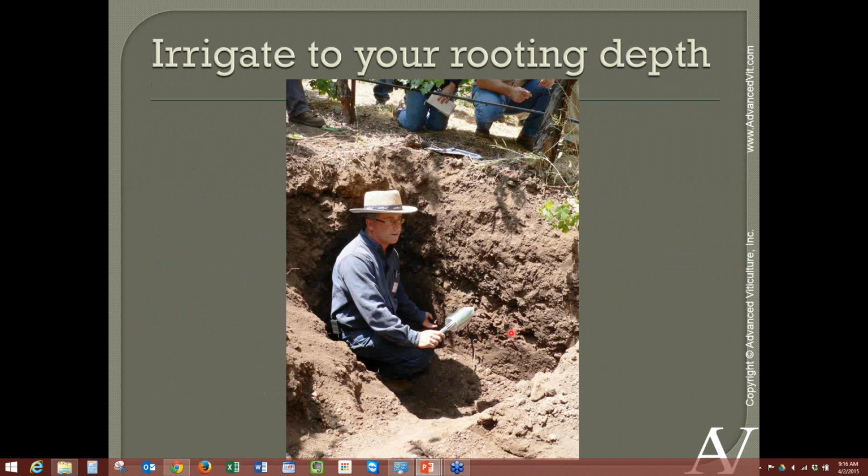So personally, I find it very useful to irrigate only a portion of the root system when we're irrigating at all, because having a portion that's dry and a portion that's wet actually triggers some physiological processes that are beneficial to the vine, triggering some stress response without actually stressing the vines.